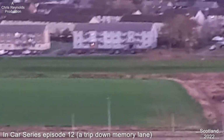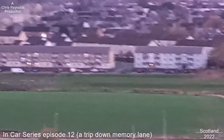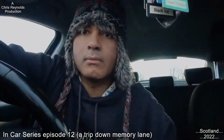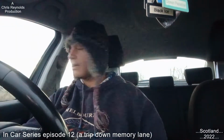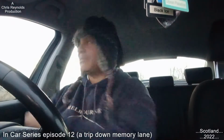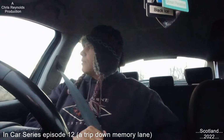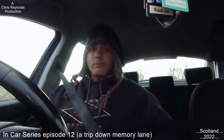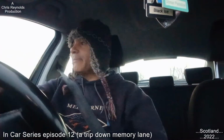So that's zooming in now onto Cheviot Crescent. Right, that's getting dark now. So I'll nip down to Cheviot Crescent. I'll show you a wee bit closer. I'll go down there.